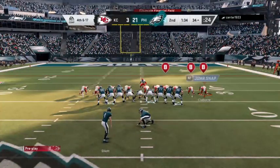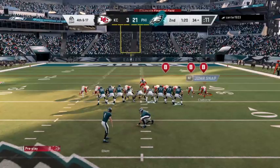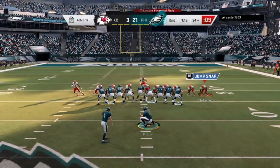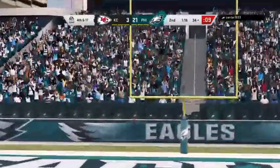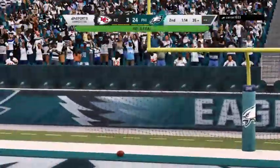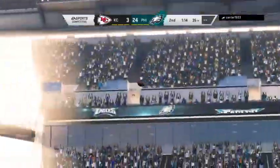So on comes the Eagle kicker, Jake Elliott, on 4th down. On the right hash, officially, this will be a 51-yard attempt. And his kick is good. Oh, he just did tuck it into the bottom of that left corner. And that will stretch the lead up to 3 touchdowns now.